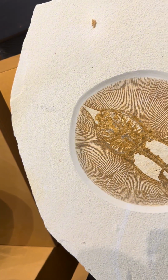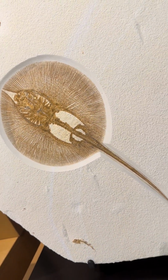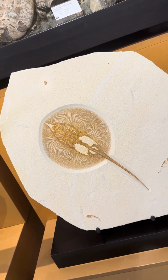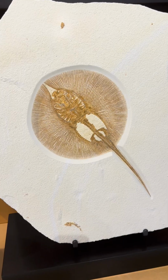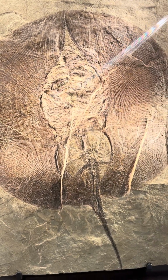Another rare Green River Formation fish fossil is this exquisitely preserved stingray fossil. This is Heliobatis, a freshwater stingray. It's absolutely gorgeous, but I was taken away by another fossil stingray that was found just over the pond in Italy. Have a look at this absolutely beautiful stingray from Bolca, Italy.